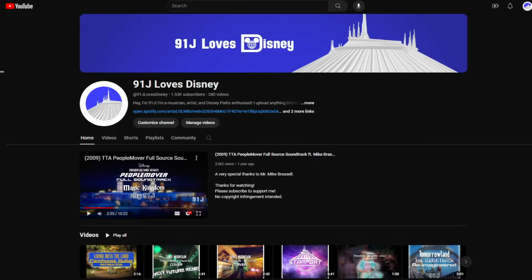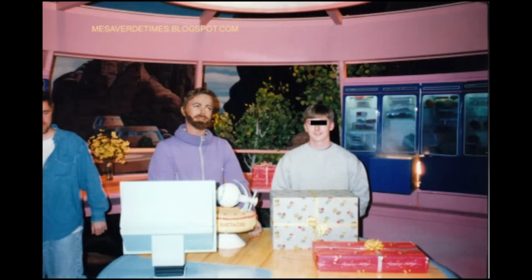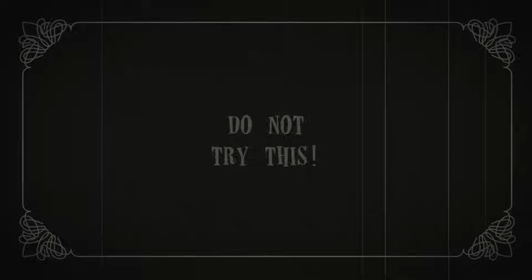As a Disney audio enthusiast, something I had always been interested in trying to pull off was leaving a microphone behind on an attraction in order to record audio. Now, it goes without saying that this is not something that I can recommend anyone try. It's certainly against park rules and often a dangerous or unsafe thing to do.